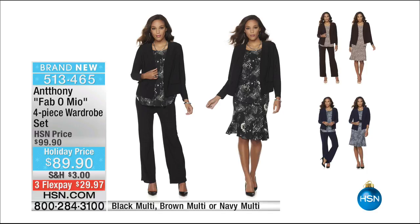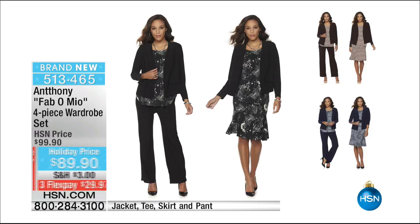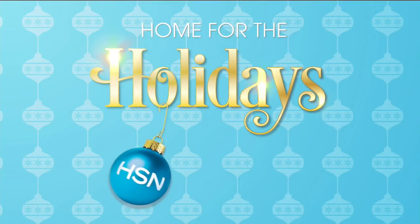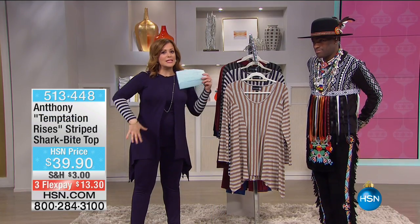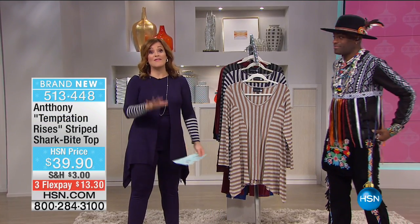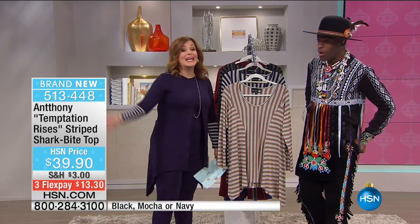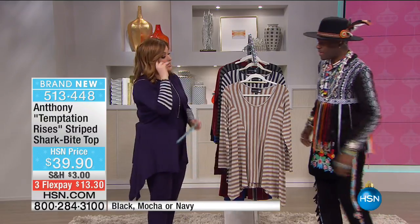Oh, by the way, watch this, people. This is beautiful. It's a 4-piece wardrobe set that's coming up. You're getting a jacket, a top, a pant, and a skirt. Hold the phone. It's $29 to try. So imagine less than $1 a day for 3 months. You have extra flex with that HSN card. Talk about endless outfits and endless opportunities to mix and match with the other Antthony pieces you have. That's coming up in a little bit, but I'll warn you, it was popular at 3 a.m. on our 10 Fave show. It's going to happen again. So get your color and size while you can.